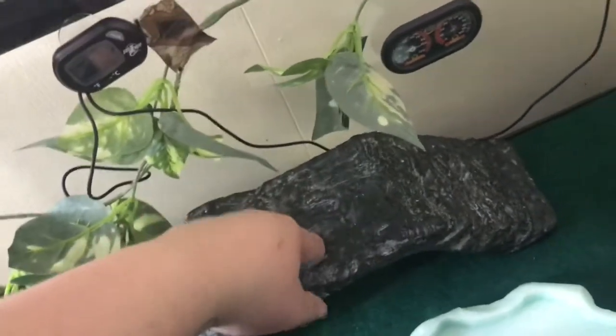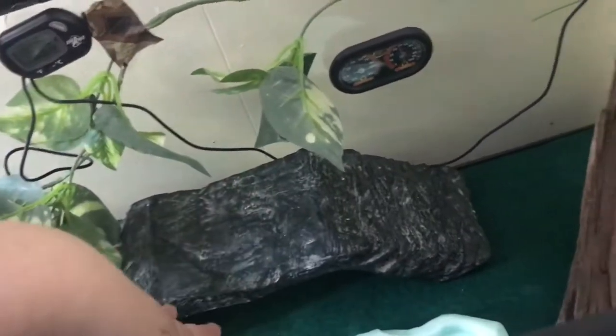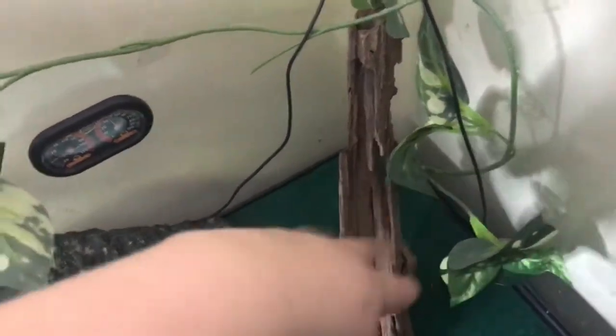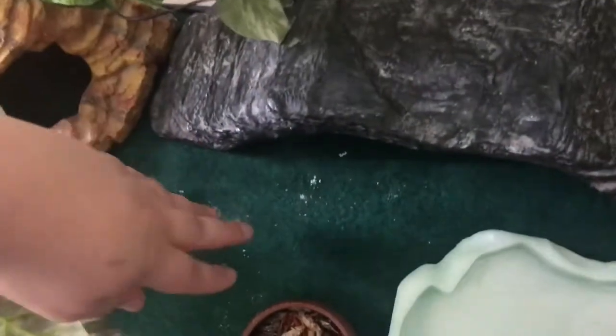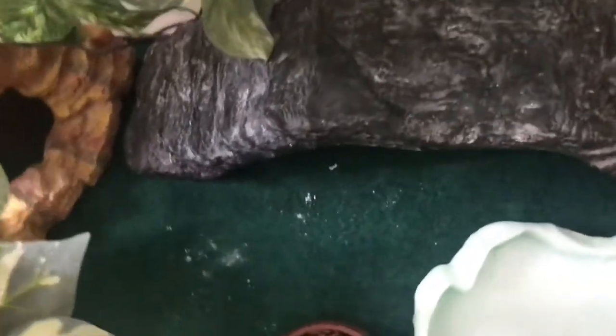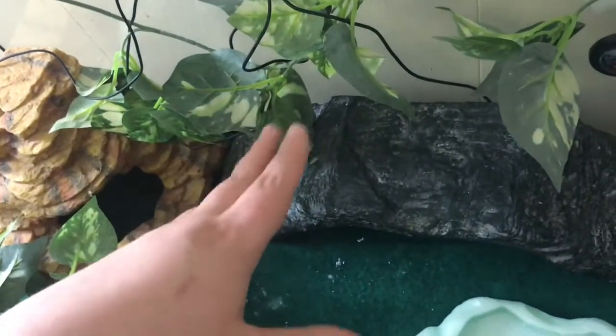She'll usually come up here and watch her crickets when they are in here. I just fed her already, so there's no more live crickets in here. This is just a piece of bark my mom got from Amazon or something. And her carpet, I use, what's that carpet called? Repti carpet or whatever, because I heard the sand isn't really good for them.